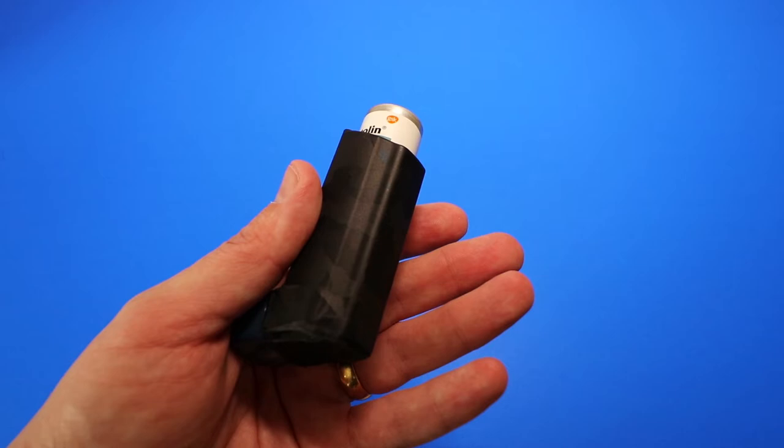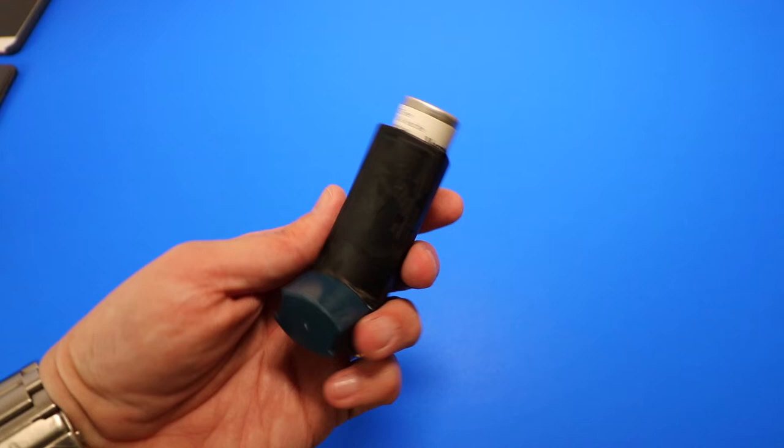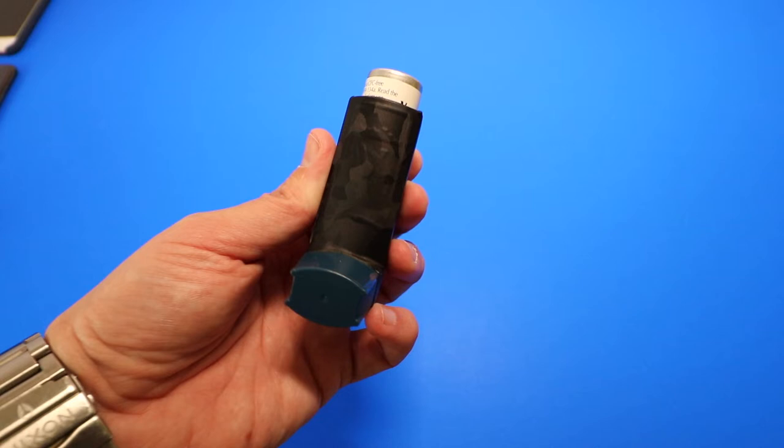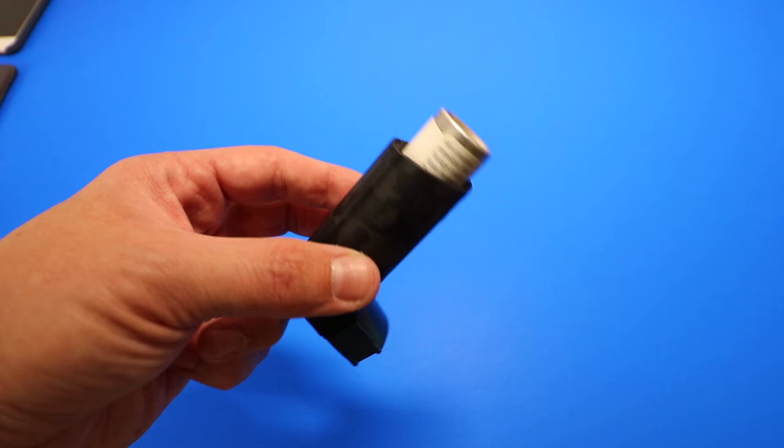Next up is my asthma inhaler. Again, it's got a Slick Wrap skin on it. However, this was one of the initial ones. This is the first tester that I've done that started Slick Wrap making these. So Slick Wrap now make these inhaler wraps, but this is the first one. This was the prototype. It came with a little bit extra material from the iPad, and I decided to wrap the inhaler. But I've got a couple more that I've done in the past.